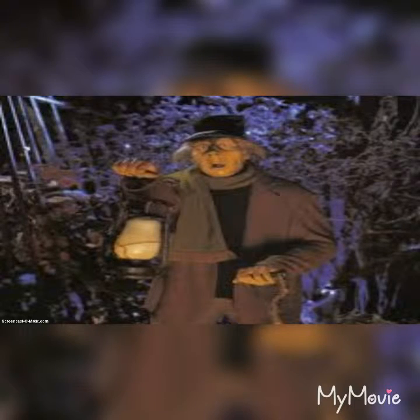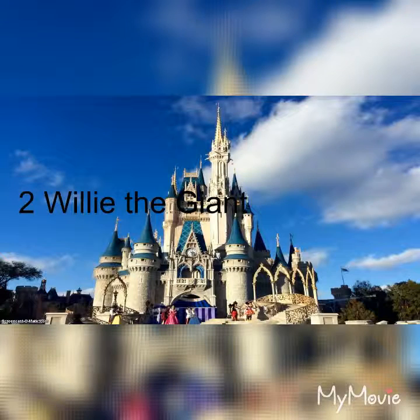Oh, that image is very blurry. He is the same mold as the caretaker from the Haunted Mansion. So next time you see these two fellows, be sure to say, hey, his twin is in the Jungle Cruise or the Haunted Mansion. Number 2, Willie the Giant.